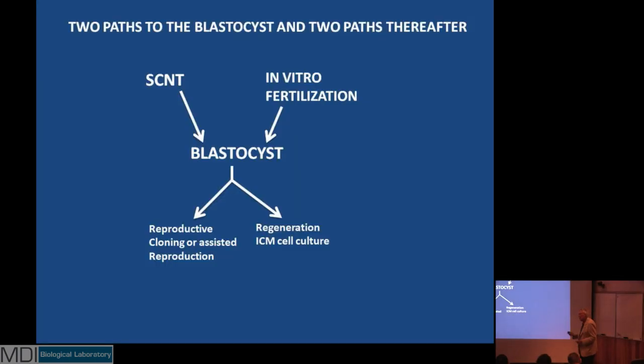Okay. Now, there are two paths that you can take to the blastocyst and two paths thereafter that are going to result in either regeneration or reproductive cloning or assisted reproduction. So you can make a blastocyst by SCNT. You can also get a blastocyst from in vitro fertilization. And then you can take one of these two pathways, reproductive cloning or assisted reproduction, or regeneration by an inner cell mass culture. And this will be very clear as we go along here. I'll show this slide again later.